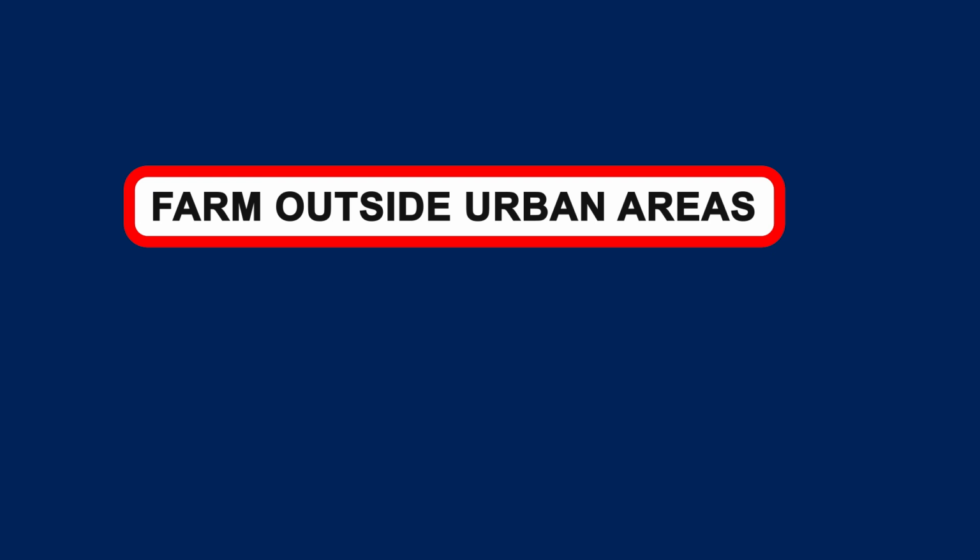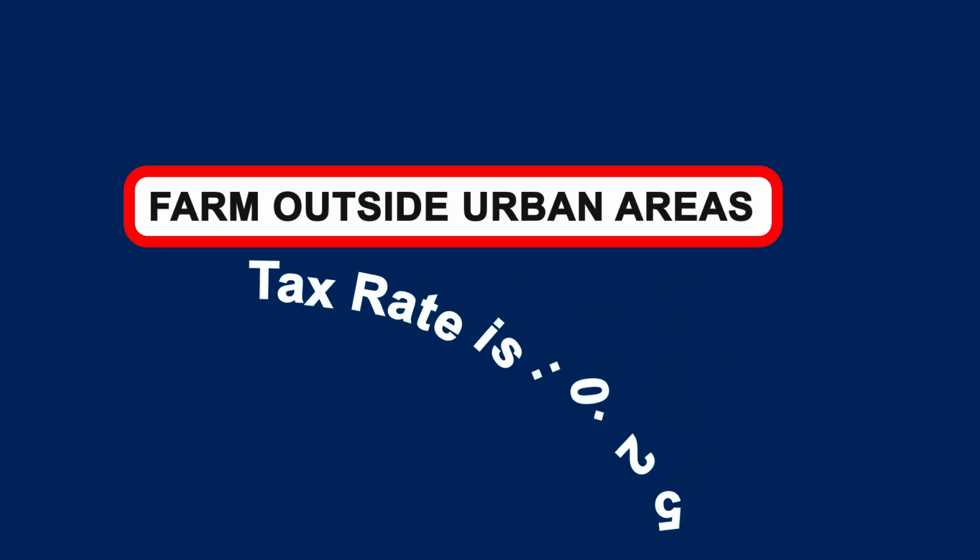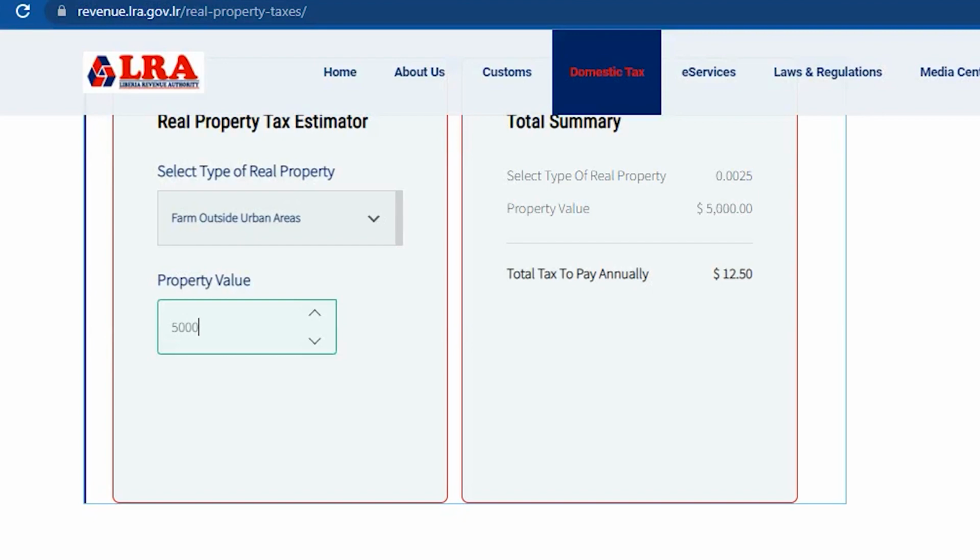If you have a farmland within the countryside, you're going to be paying 0.25%. Do your math again. If your farmland is worth $50,000, again, generic number here, times 0.25%, that would be your equivalent. If you have a farmland within the countryside and it is worth $50,000, you would be paying 0.25% for your taxes. That is equivalent to $125. So 50,000 times 0.25% equals $125. These are some of the breakdowns, but this is not all of it.